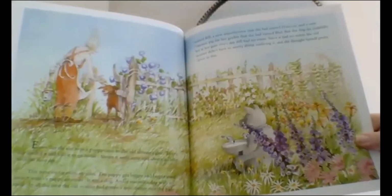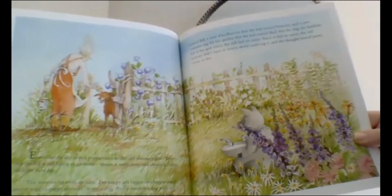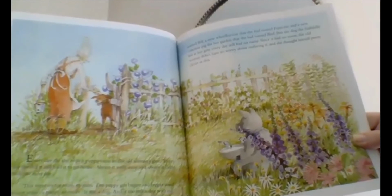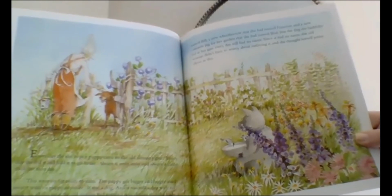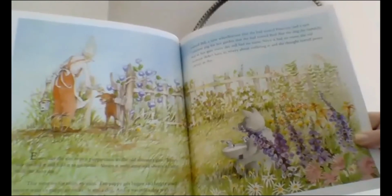Every day, the brown puppy came to the old woman's gate. Every day she fed it and told it to go home. Always it went away, and always it came back the next day. This went on for many months. The puppy got bigger and bigger until soon it wasn't a puppy anymore. It was a dog. And it was still a dog with no name.